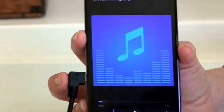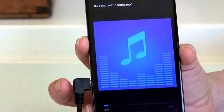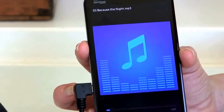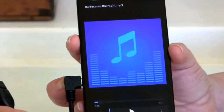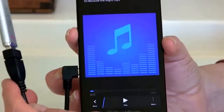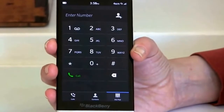So there you go, USB host on your BlackBerry. Now it's going to depend on what drivers are available in the operating system as to what you can use. That doesn't mean you can use every single USB accessory that works with a Windows PC on this, but flash drives obviously do work. Dialer on this is big and easy to use, as you can see.